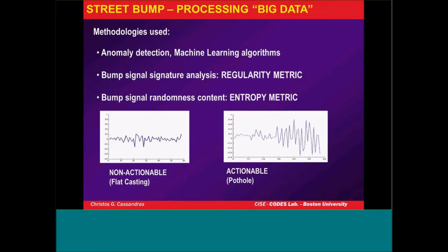This is an example of the kind of technology that we use to perform this anomaly detection, taking advantage of the fact that a non-actionable signature of the vibrations that you see on the left plot looks like this, looks pretty normal, a nice smooth oscillation. But if you go over a pothole or another nasty, unnatural obstacle, you get completely different signatures. So the idea is to use interesting algorithms that can differentiate between the left picture and the right picture and notify you about the right picture, and then some additional work classify the obstacles.